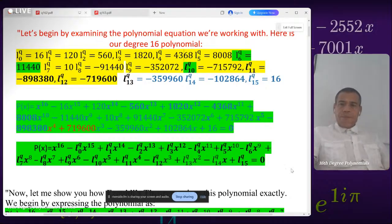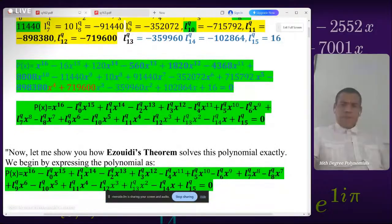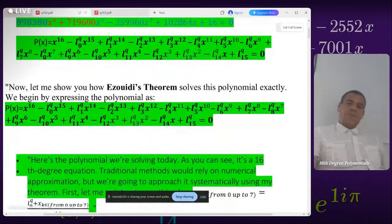No kidding. So the classical ways give us approximations, good ones maybe, but not exact. What makes Ezouidi's theorem fundamentally different? And I heard something even more mind bending, that it doesn't just improve things, it sidesteps fundamental ideas, like Abel's theorem. Is that right? Precisely. And that's what's so fascinating. Ezouidi's theorem really does challenge some long-held mathematical boundaries.